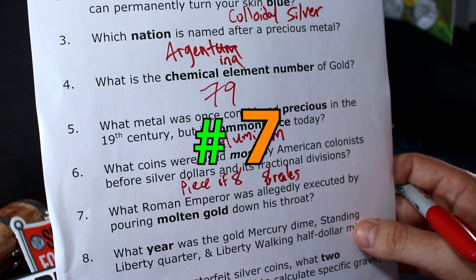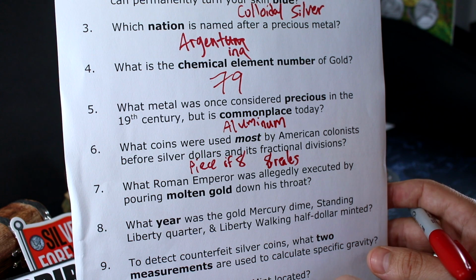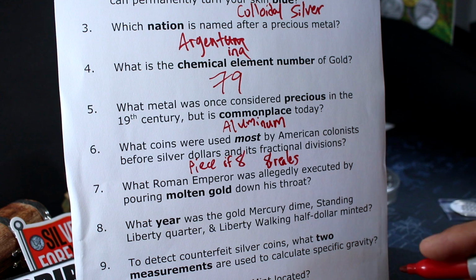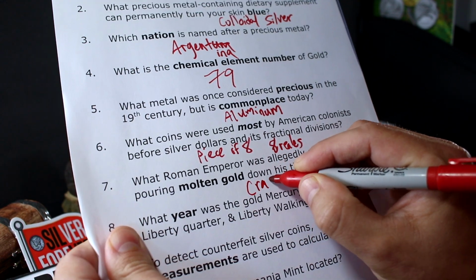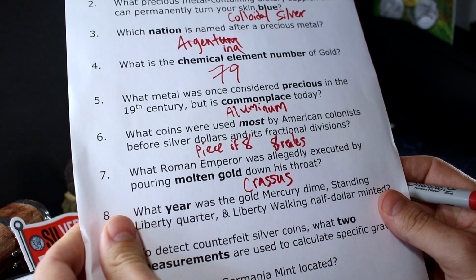All right, question number 7. When you go back millennia, it's hard to know how many of these stories are actually true, but I'm sure you've heard about this one before. The Roman emperor that was allegedly executed by pouring molten gold down his throat was Crassus. Probably the proper pronunciation would be Marcus Licinius Crassus.